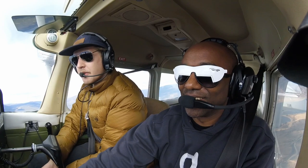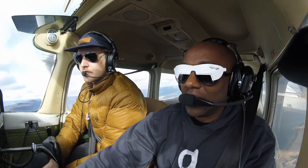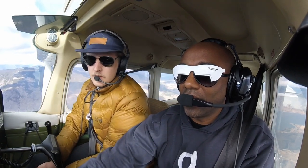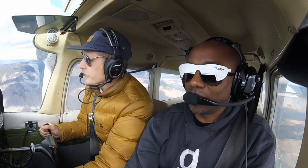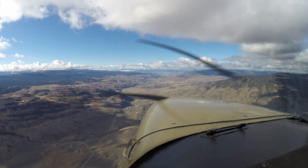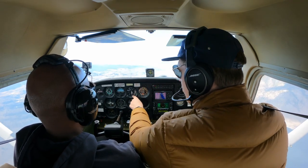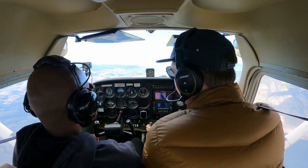Alright, and I've got a challenge for you. Do you remember how much RPM is knots and how many RPM is feet per minute? I think 100 RPM is 100 feet per minute, something like that. Yeah. And how many knots? That I don't know. Good question. So, let's see what it is. I have control. What's going to happen here is, if I can get stable in a nice area, and I bring the nose up, we should see about 100 feet per minute of a climb, with about a 5-knot loss.